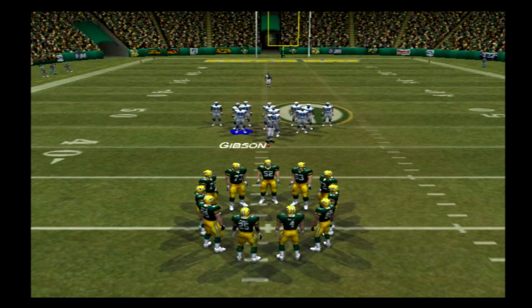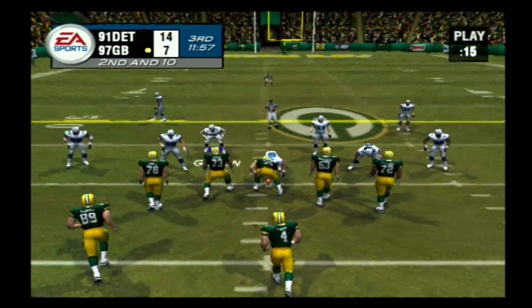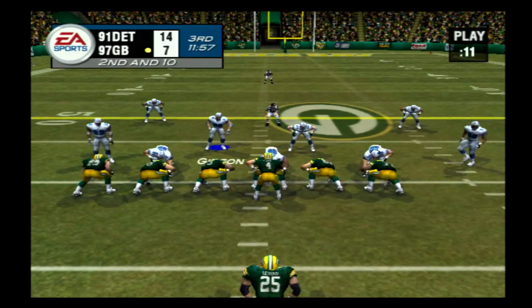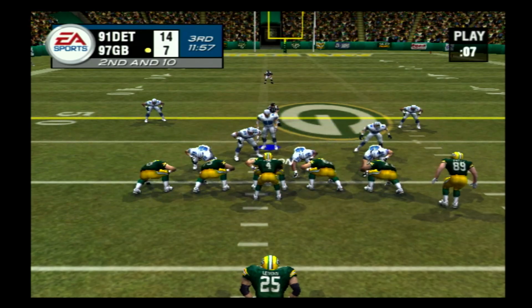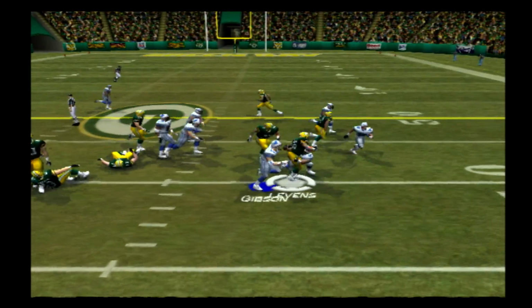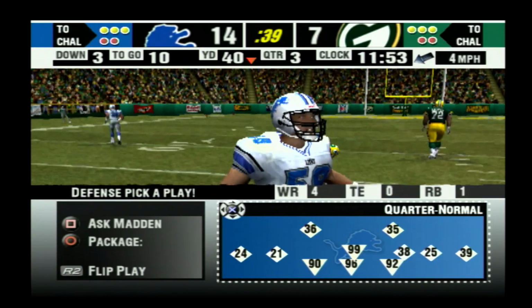Only one man back. Hit him low. Down. Chmura, the motion man. Let's go. Get the ball. Hawkeye right. Hand off to the tailback. Levens couldn't find an opening, was brought down very quickly.